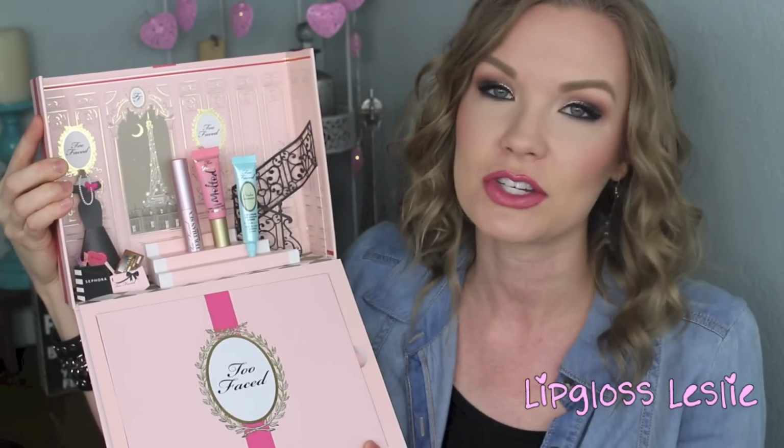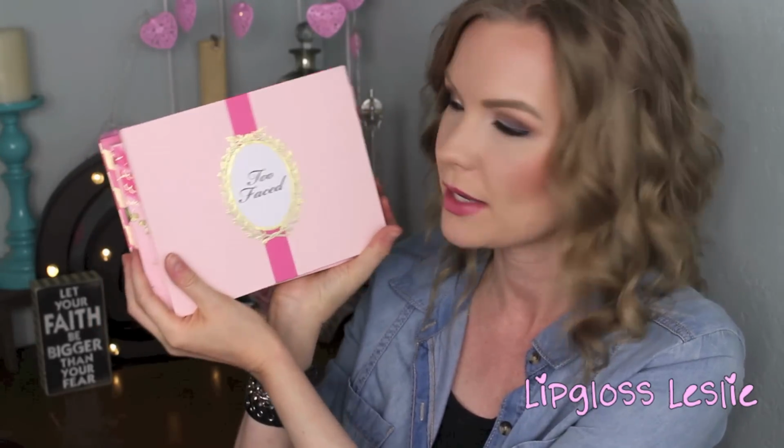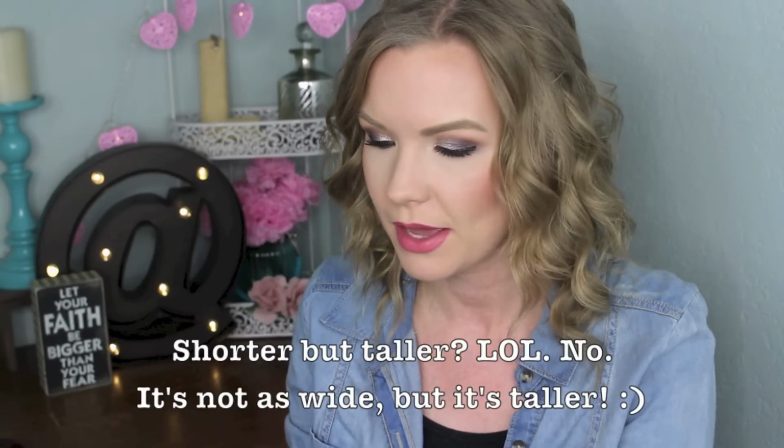But anyway, packaging is adorable. The only negative to it is that it is really big, but as far as a gift for somebody, it's precious. And then as far as the palette goes, size-wise, I wanted to compare it for you. This one back here is A Few of My Favorite Things. This one is Everything Nice. So you can see it's a little bit shorter, but it's taller, and it's actually thinner than both of those. So you can see just a size comparison of that.